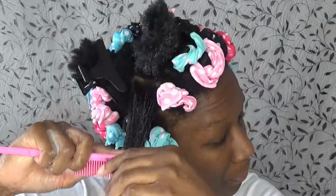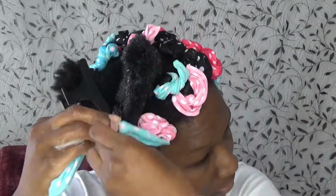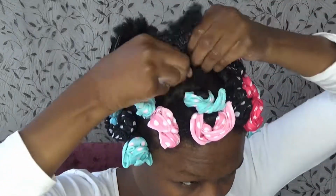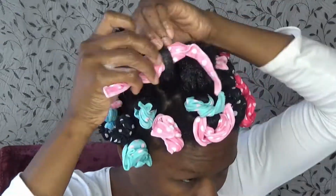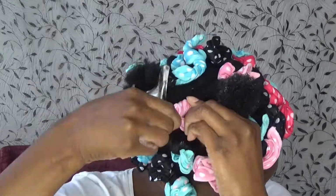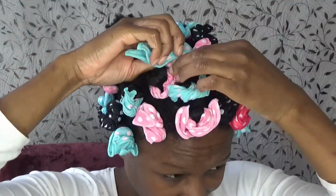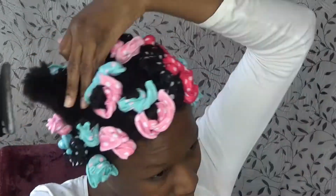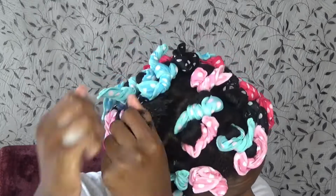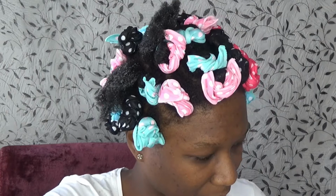I've seen long hair YouTubers use this, and it did a great job at curling their hair as well. But with my short hair, not so much. You'll see the results at the end. It just produced fluffy clouds, which I had to wear to work. I had to style it and make it work. But next time I'm going to come back and try doing my styling process on freshly washed hair, which is still damp, and twisting the hair first and then adding the rollers.